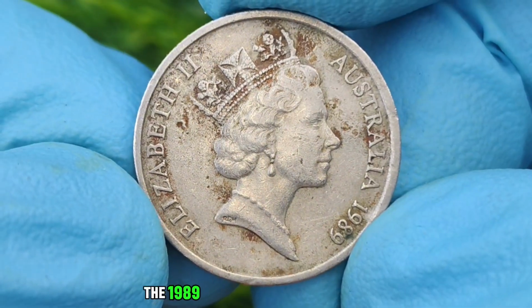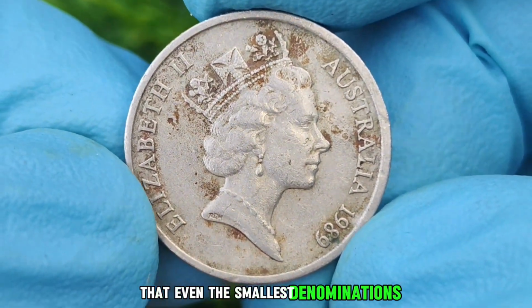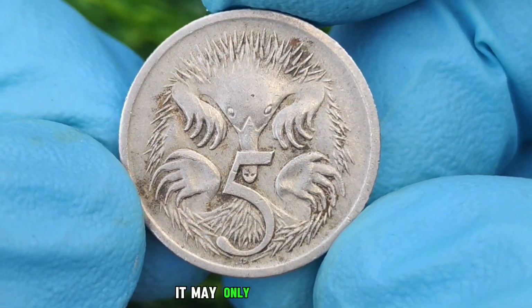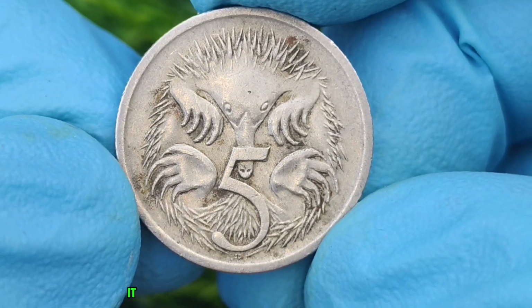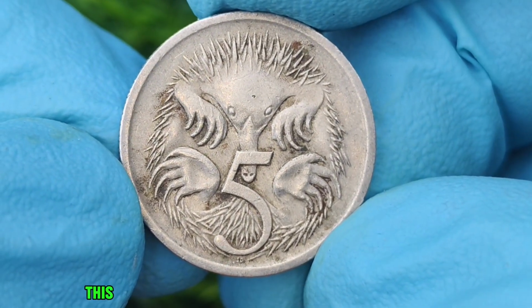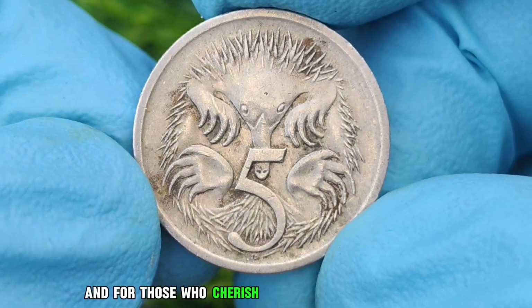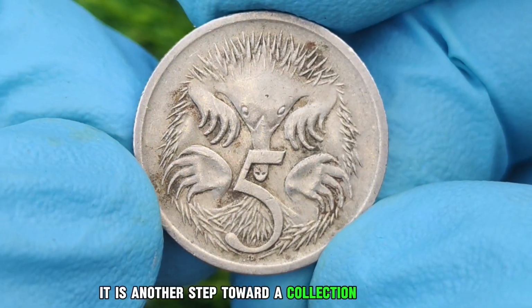The 1989 5-cent coin stands as proof that even the smallest denominations can hold big stories. In circulated condition, it may only be worth cents, but in the right grade, or with the right error, it can be worth dollars, or even hundreds. For collectors, this little coin is a treasure waiting to be discovered. And for those who cherish the journey of numismatics, it is another step toward a collection that could one day be worth a fortune.